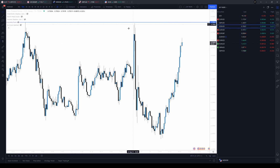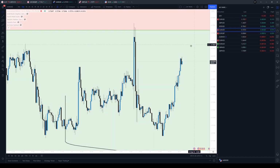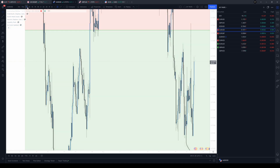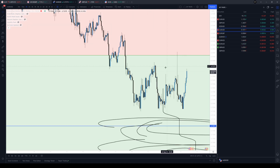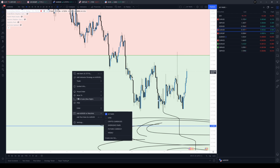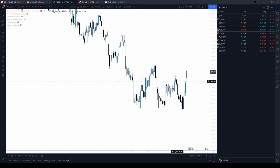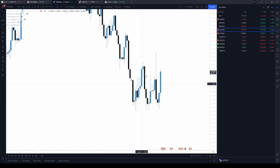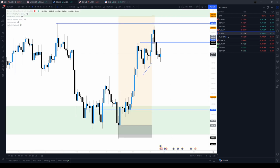This one, like I said, I think they might take out the equal high, so I'll not touch it. This one, maybe not. I don't think they should, because they already took out previous day's high. I don't like it. It's just too sideways for me. So I'm gonna just move on.